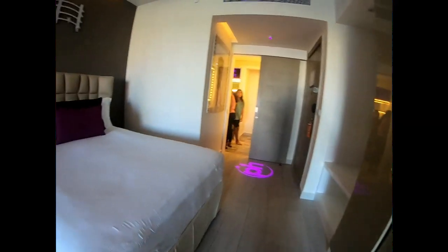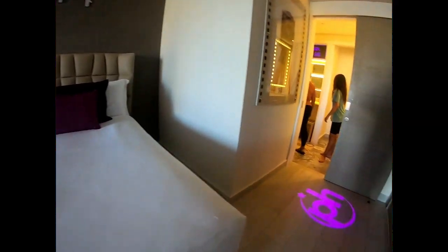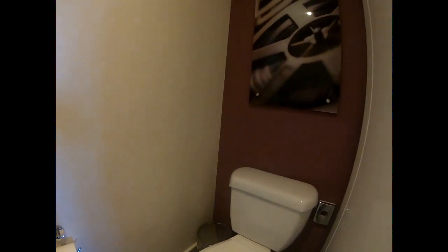Everything for the resort, any type of scheduling or events, will be on your TV as well, which is very convenient. Another thing is almost all the doors are like a barn door, which is really nice. There's a lot more room, of course.